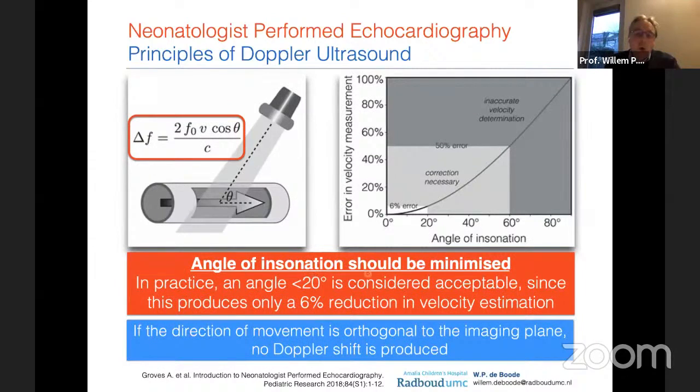And you should always take care that the angle of inclination is minimized. In an ideal situation, the beam is in line with the blood flow. So if it's at 90 degrees to the blood flow, you won't get a good measurement of blood flow. Up to 20 degrees, it's acceptable because that will cause a 6% error. If it's higher than 20 degrees, the error will be much higher.